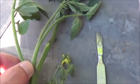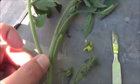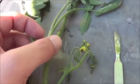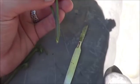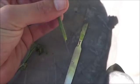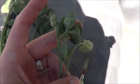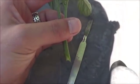Alright, so I strongly recommend you watch Dan's video if you want to see how to do this, but I'm going to cut out this middle sucker here, and I'm going to make sure I cut it in a wedge. I'll show you that in a second here. And when you do that, you're going to want to make sure you use something exceptionally sharp, which is why I've pulled out Granddaddy's scalpel. And as you can see in the heat, this thing is already wilting, so we had better get on it.